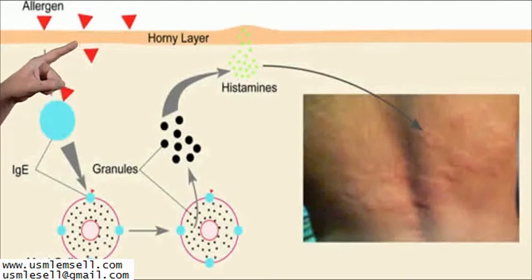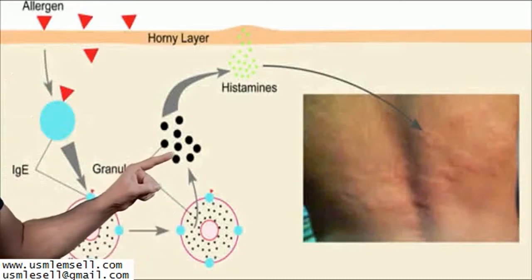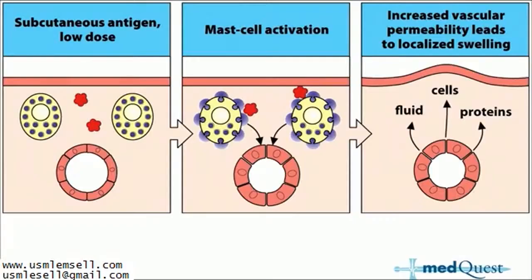Here's the antigens going through. And they have to be presented to the mast cells so you can get histamine release so you can look like a good citizen of the Milky Way here.